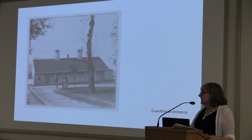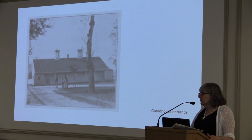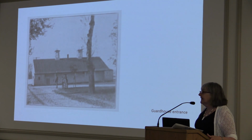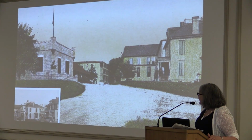Yeah. The building you have up there, is that the stone building that's now a Hessian museum? That's the Hessian Powder Magazine. Thank you. It's the old Hessian guardhouse. Yeah. And we'll visit that again later. Right now, I wanted you to get an idea of the entrances.